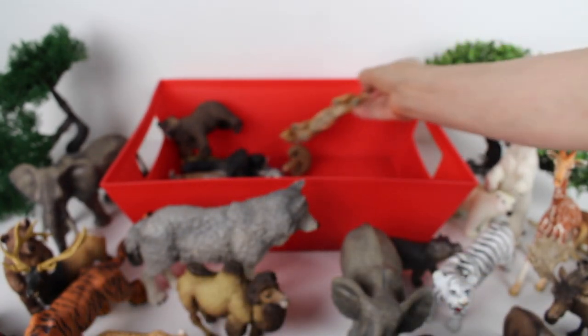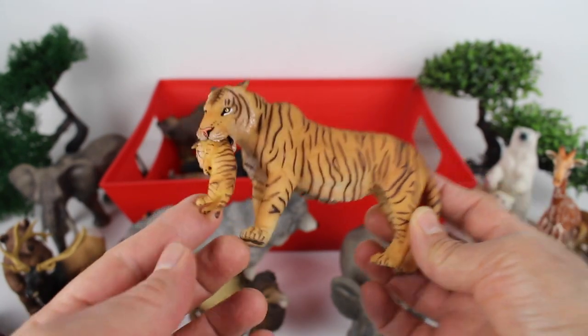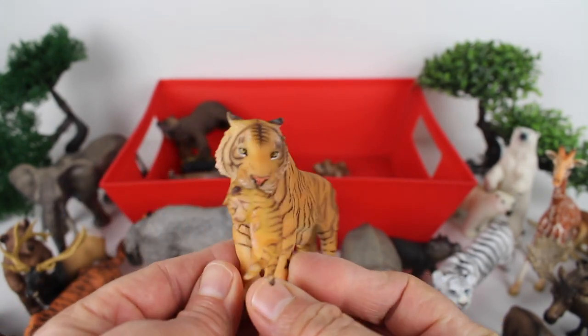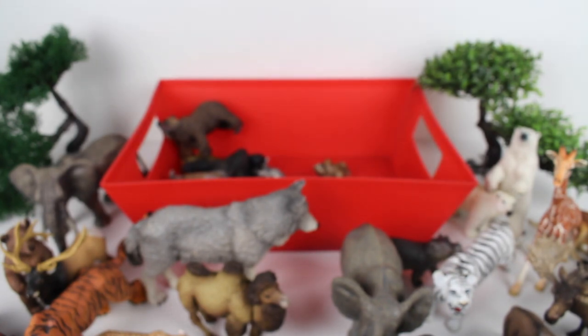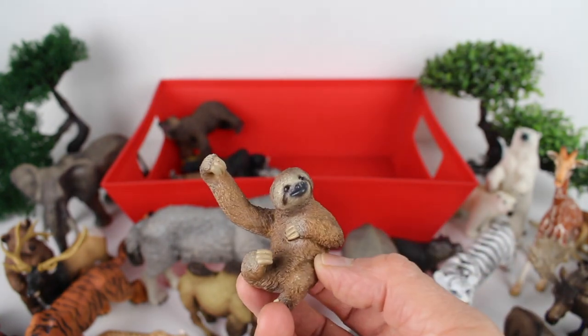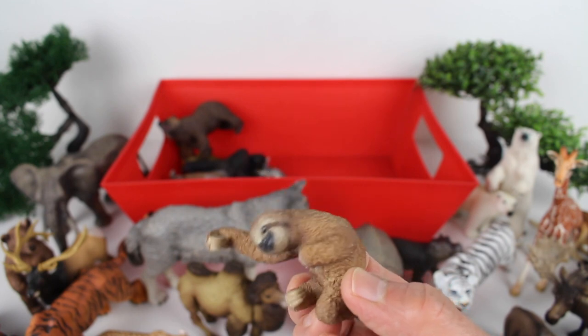Here is another Bengal tiger, and this one has its cub. Look at that. It's carrying the cub in its mouth, probably going to a den. Here is a sloth. They crawl through the trees very slow. Sloth.